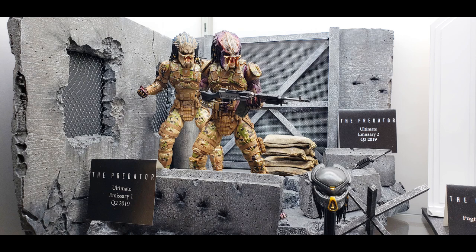So it's known in the fan base that these Predators were cut from the film. Yep. They did not include the deleted scene on the Blu-ray. However, you can see the Emissary 1 and Emissary 2 on the bonus features, actually. And it shows their mandibles working and them walking around. And they were actually with Edward James Olmos in a scene. So that was cut from the film, and a lot of other stuff was cut from the movie.